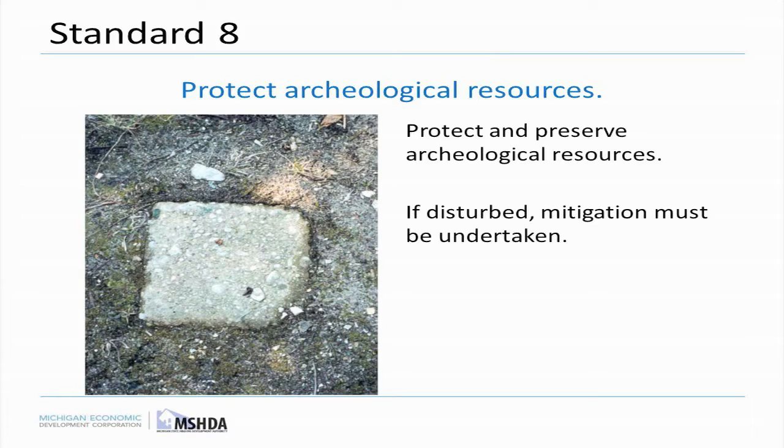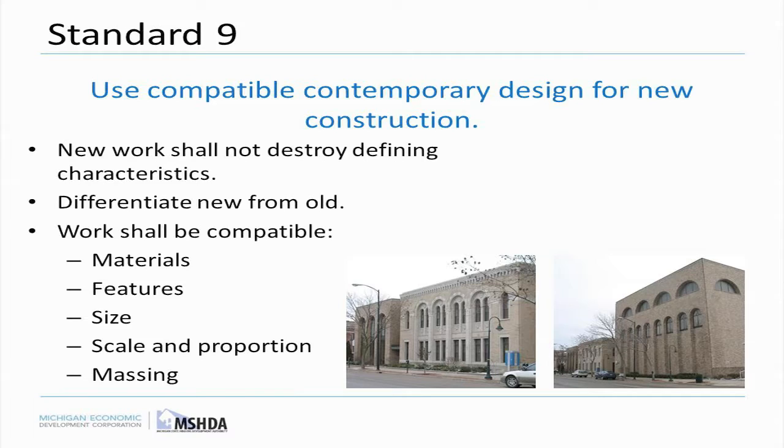Standard 8, sometimes we don't think about it, but you may run into archaeological resources in the ground, so you want to try to preserve them. You want to use compatible contemporary design for new construction. You don't want to destroy the defining characteristics of the building. You want to differentiate them from the old, but they should be compatible.